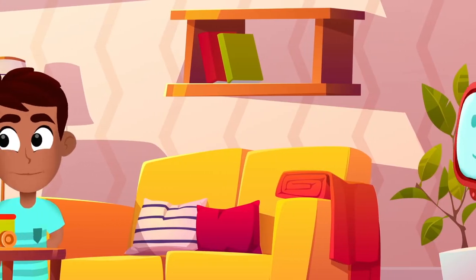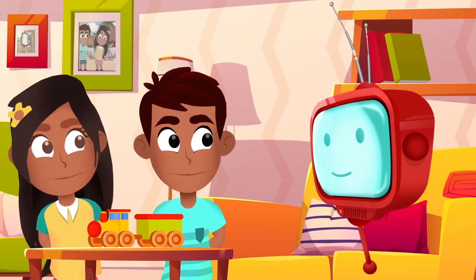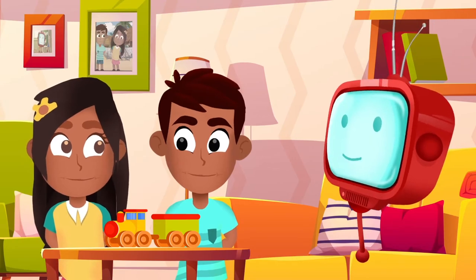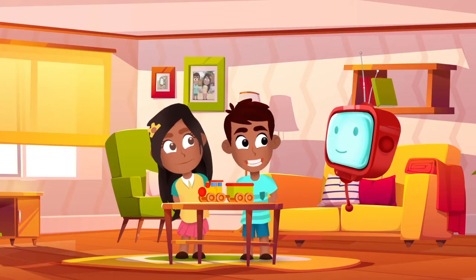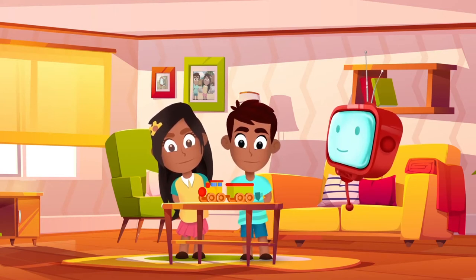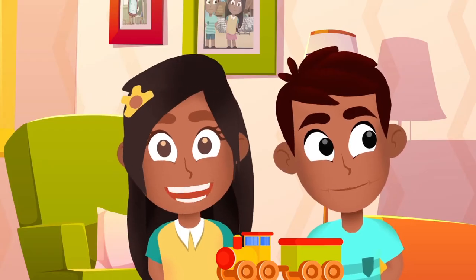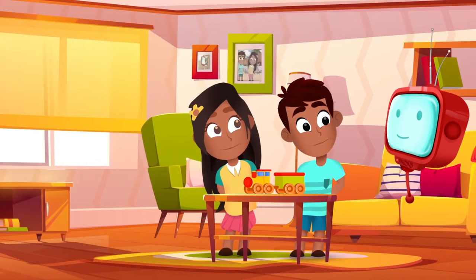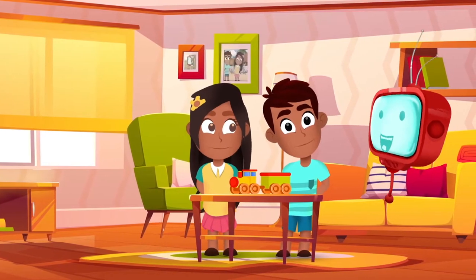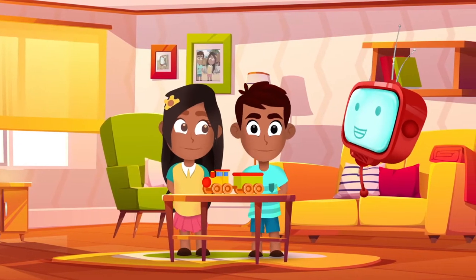Telly came into the living room and saw that Aisha and Ahmed were fighting over the train. Oh no, kids. Why are you fighting? I want to play with the train, but Aisha won't give it. Why don't you take turns? Take turns? What's that, Telly? To take turns, one of you can play with the train and the other can wait. Then you switch.